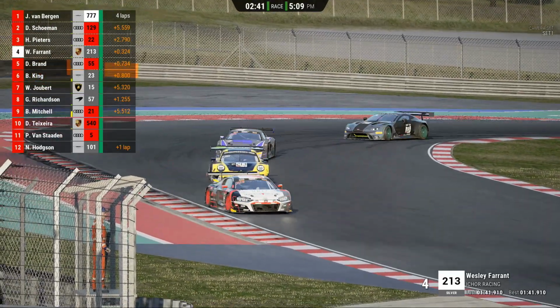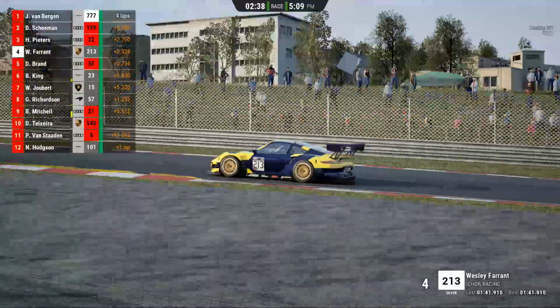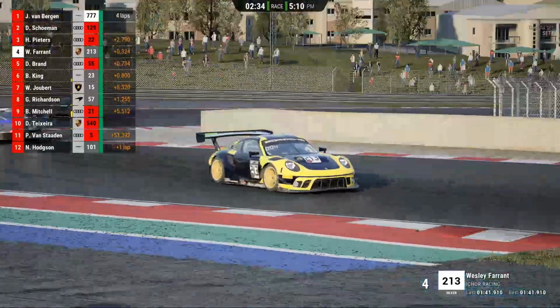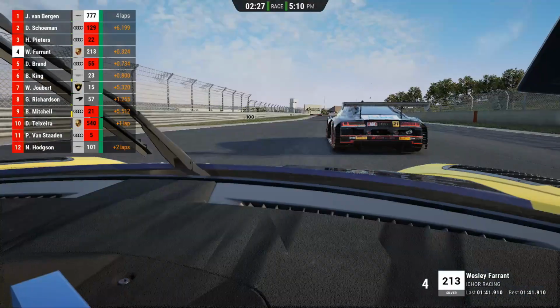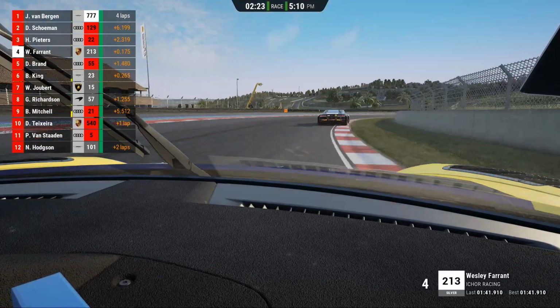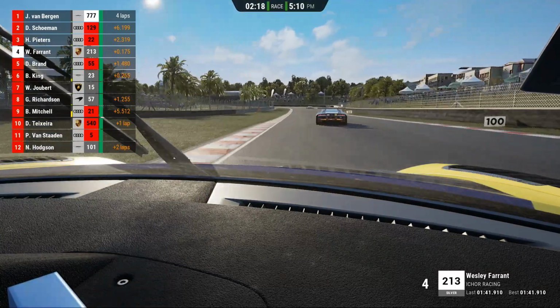Out front, the Audis have disappeared in terms of 2nd and 3rd place, but 4th place is now starting to heat up. We're watching Farrant. He's got Brandt on his tail, King just behind that, and Joubert in the Lamborghini is starting to close things down a little bit as well. The Porsche runs wide. He's going to try and drive around the Audi. That's not going to work. Hang on a second. There's a quattro there on that Audi. You're definitely not going to get that one right. If the Audi was in the dirt, different story, but I don't think the Porsche is going to have what it takes on the outside line on the dirt to try and find a way through there.